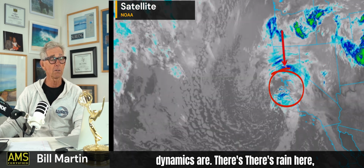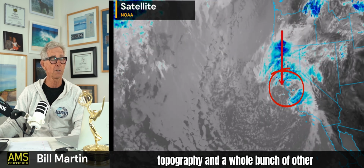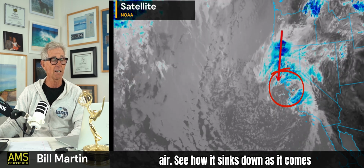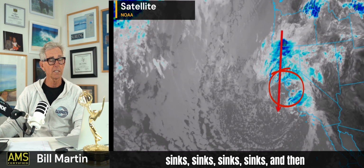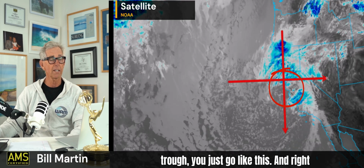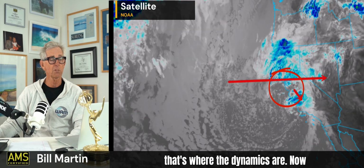There's rain here, but that's because there's moisture and topography and a whole bunch of other things. But if there's not a lot of lift here, there's actually sinking air. See how it sinks down as it comes around, and then it opens up here. See, it sinks, and then comes out here and kind of explodes. So I'm just showing you, when you look at a trough, you just go like this. And right here, this right front quadrant, that's where the dynamics are.